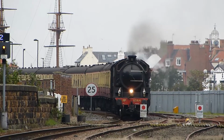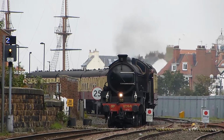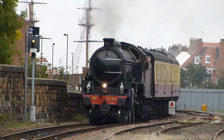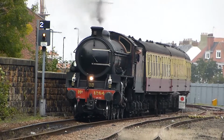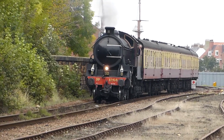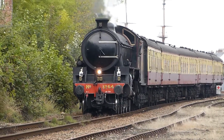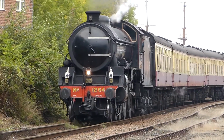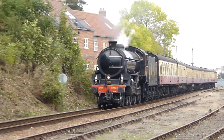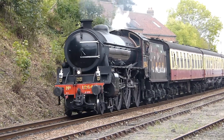There's a bit of wind noise on the camera mic here. But again, this train's going to come nicely towards us. And then stop nicely for us to take a photo and a video. Absolutely superb.